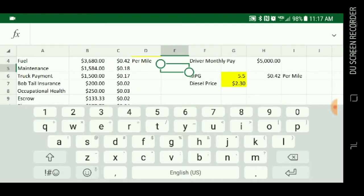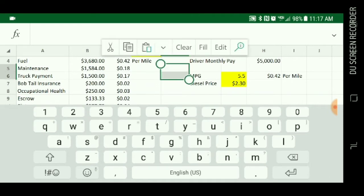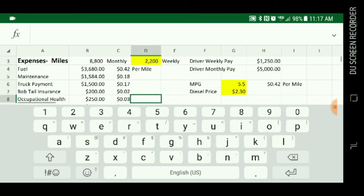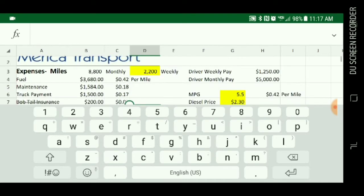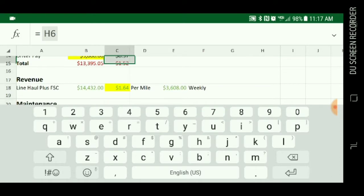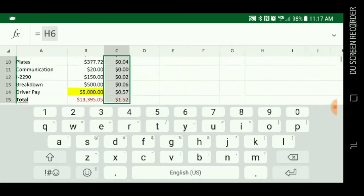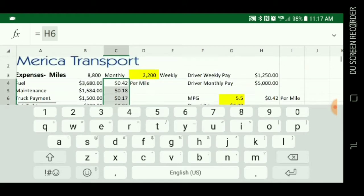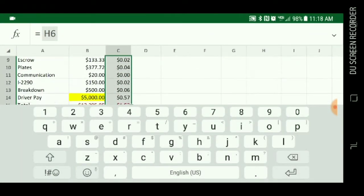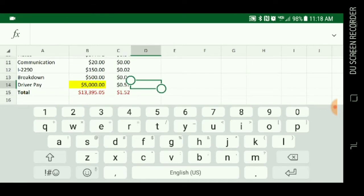I've never run my own truck, but I'm hoping I get all the right things. The payment on that truck is less than $1,500, it's like $1,480, but I put $1,500. All these boxes here on the right are the average per mile cost of everything: the truck payment, occupational health, escrow, plates, communication, I-2290, stuff like that.